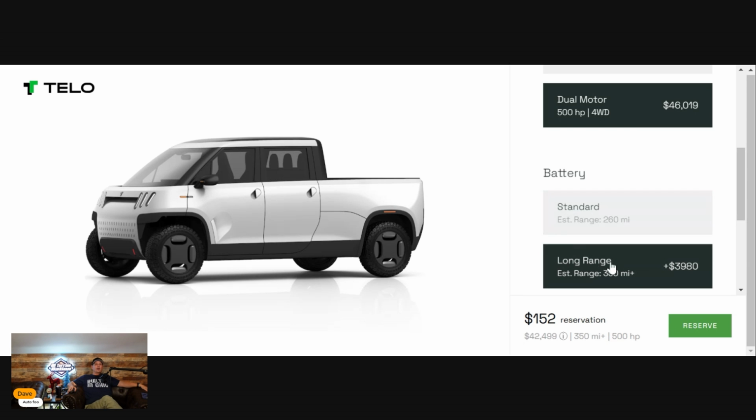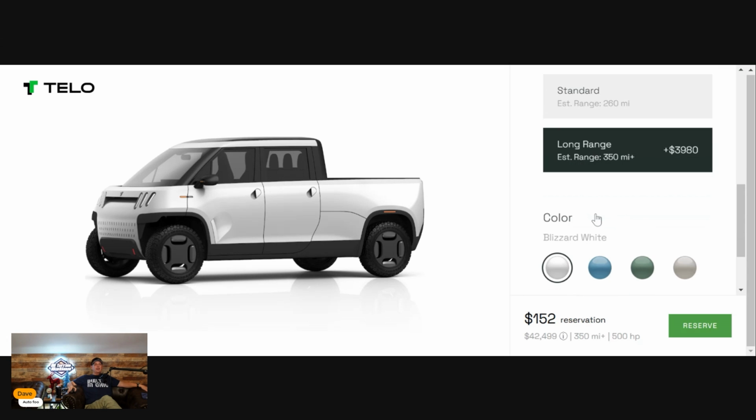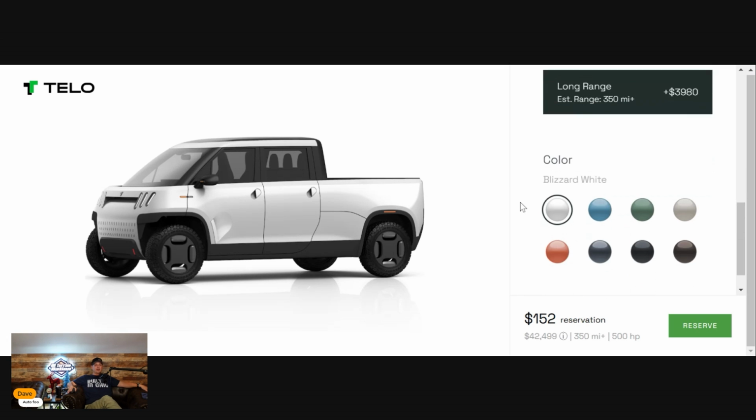But they do have one for $3,980, which once again, prices we'll see. You can get that up there and get 350 miles of range, which I think I've always said with Canoo, that's where they never bumped the range up. And I think that's why investors and people just never kind of had faith in that company. But definitely TELO is backed by some big hitters there.